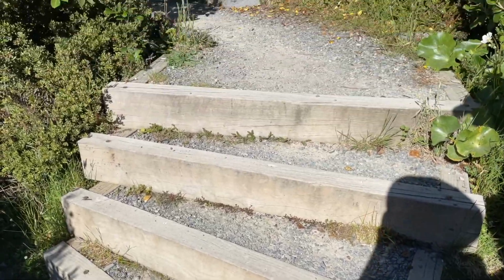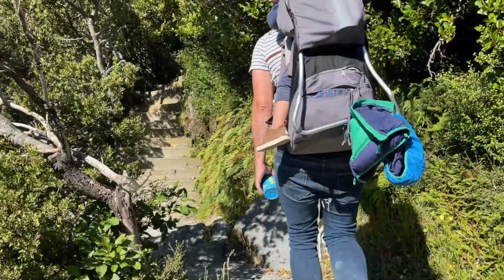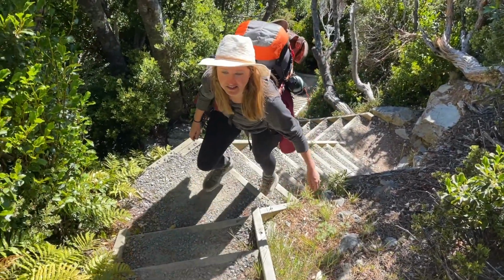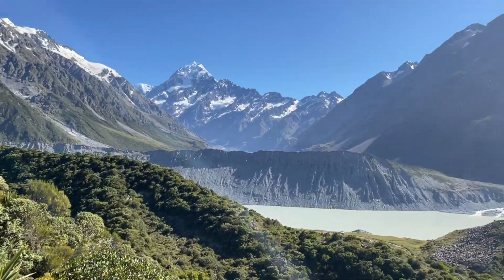Okay, the first of many. There are 2,200 steps on this hike. And this is number 1, 2, 3, 4... 300, 302, 304. We'll see if we make it. It's pretty nuts of us to be doing this with a baby on our backs, plus all of our gear.